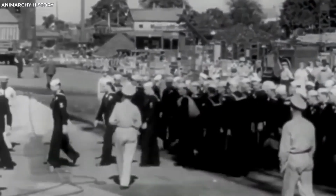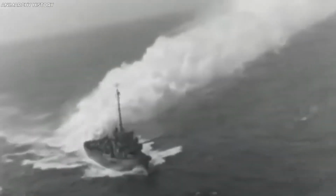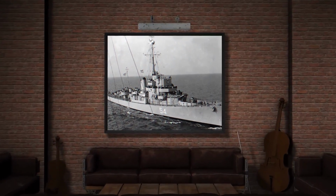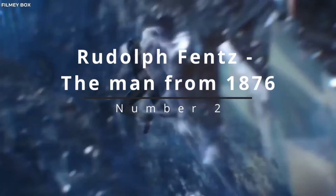The U.S. Navy has always refuted these claims, asserting that no such experiment ever occurred. They suggest the story is a mix of misinterpreted natural phenomena and sailors' superstitions. Despite these official denials, the intrigue surrounding the Philadelphia Experiment persists, continuing to captivate those fascinated by the mysterious and unexplained. Number 2. Rudolph Fentz, the man from 1876.